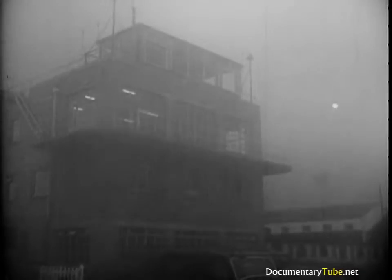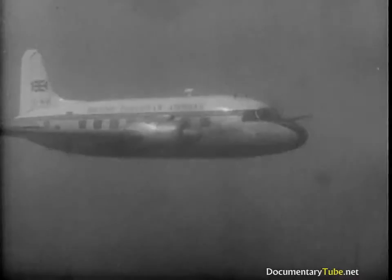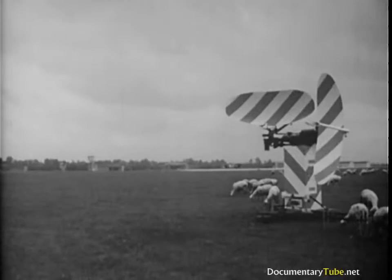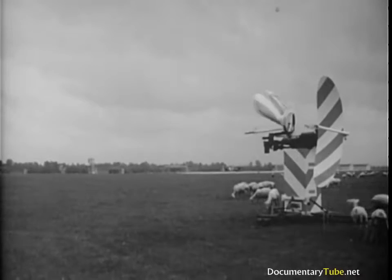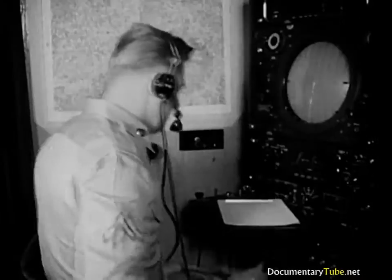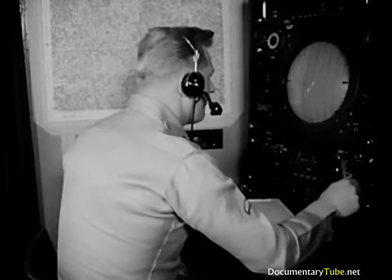Radar has brought planes in for landings during low visibility conditions for many years, using the ground-controlled approach system. This military GCA unit monitors azimuth, elevation, and range, indicating the position of the aircraft in relation to the runway and allowing the operator to talk the pilot to touchdown.